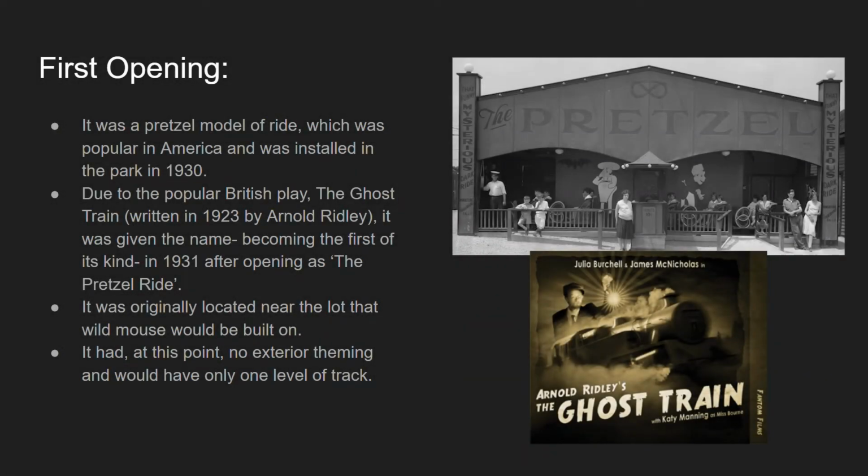So, it first opened in around 1930 when the pretzel model of ride was popular in America, and the pretzel ride is showcased here. This is an American version of it, and it's basically a single track ride that focuses on mainly 2-seater cars and can either operate with one car going around at a time or multiple connected. And originally in 1930 when it opened, it was just called the pretzel ride.